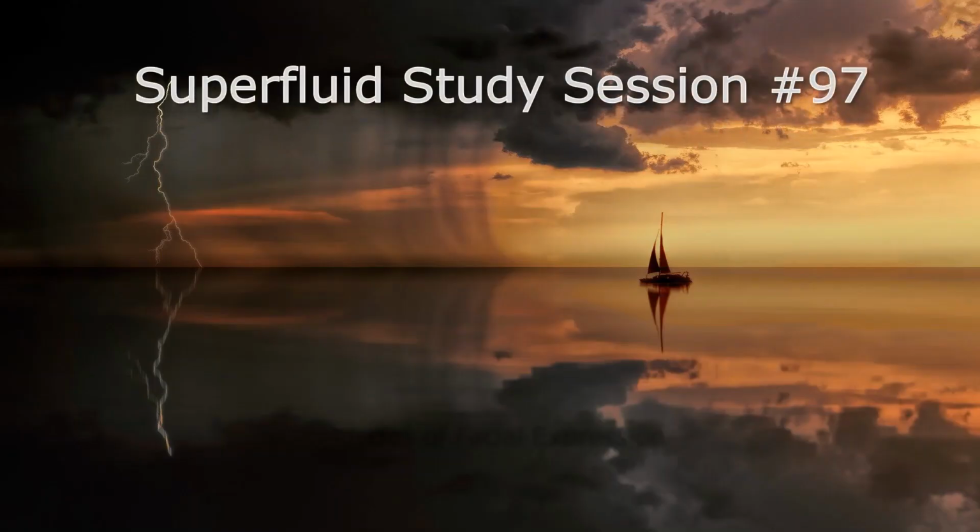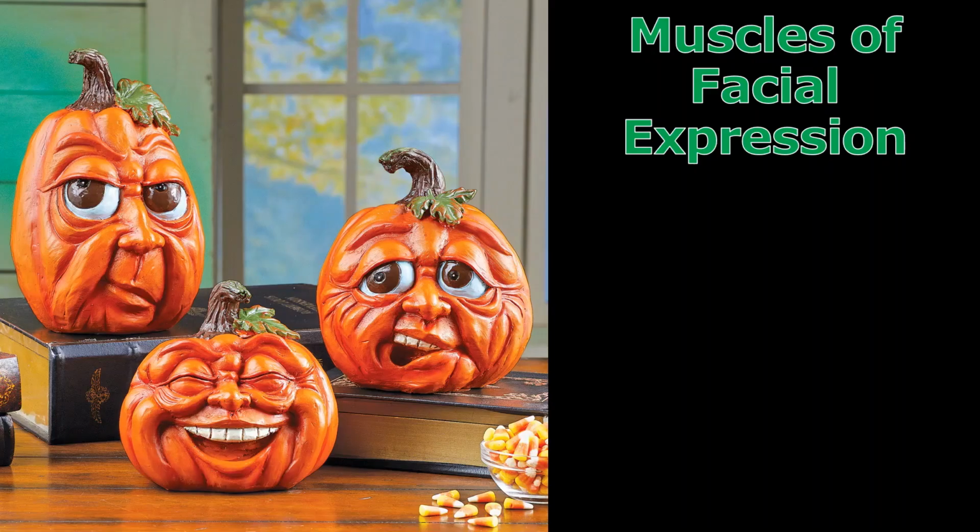Specifically, we're going to check out the muscles that move your face around and let you make some non-verbal expressions. Let's do it. So maybe you've been told something like, it takes 50 different muscles just to make a smile. Well, maybe that's not quite true, but there are a lot of muscles in the face that you use to make facial expressions. And so this lecture is going to go over the details of that.